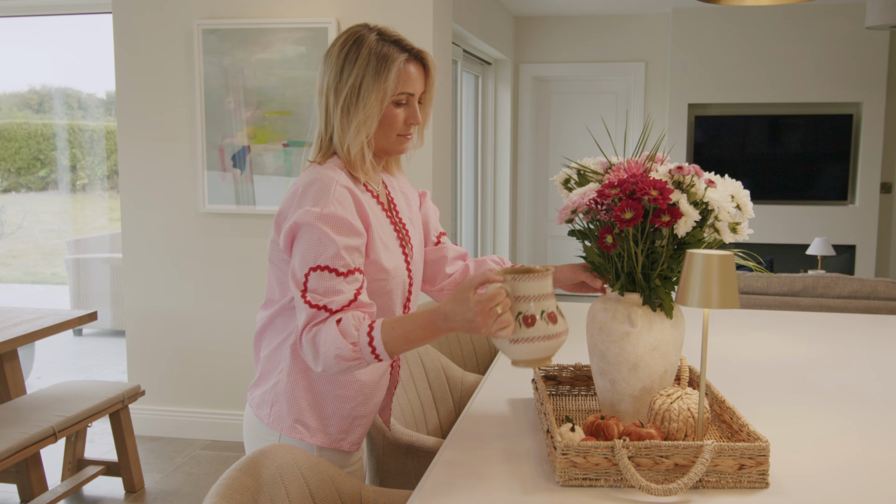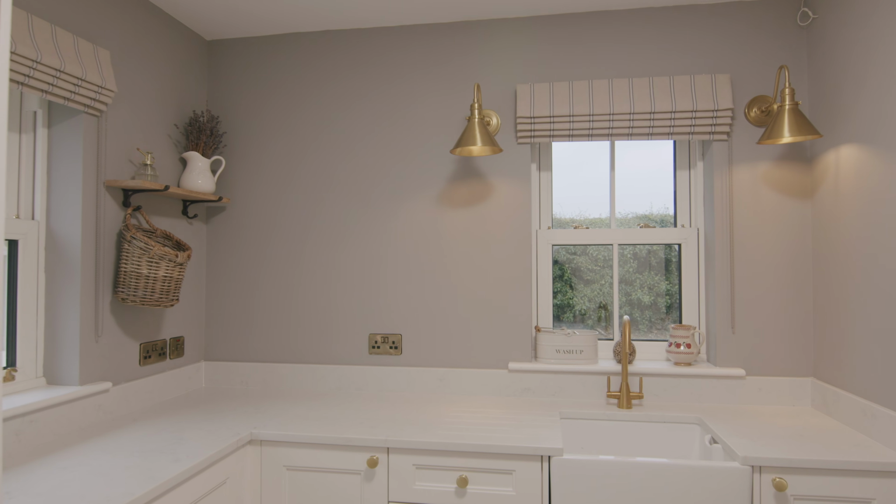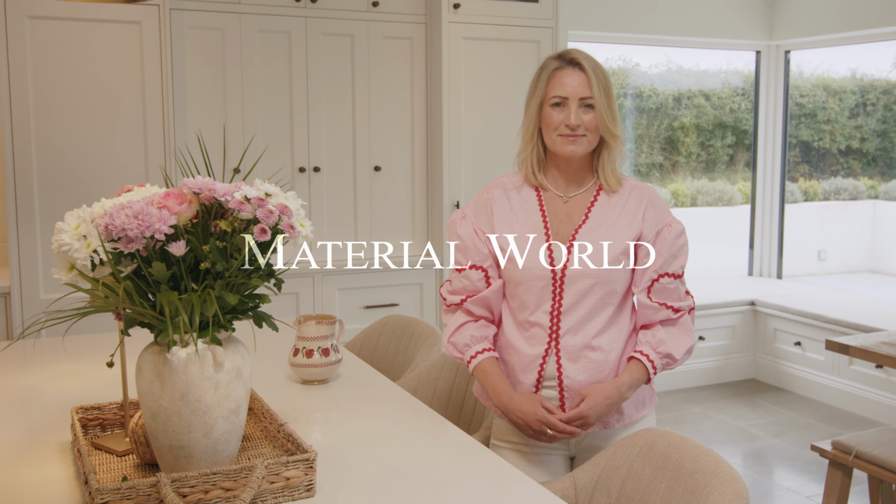I would definitely recommend Material World. The quality of their fabrics is absolutely next to none. It's unbelievable. I'm so happy with them. There's such a wide variety and I will definitely be using them again throughout our home.